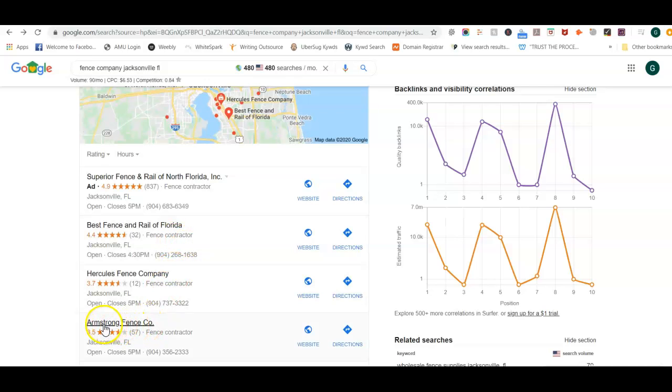So an example, Armstrong Fence CO. If they went through and added their name, address, and phone number to different directories, but left that period off, Google's not going to see it as the same business, and it's not going to do them any good. So the biggest thing is name, address, phone number, letter for letter, word for word. We usually put our customers in about 350 different directories. That way, they literally blow everybody out of the water.